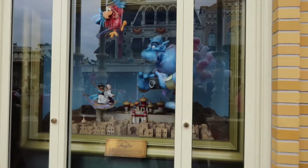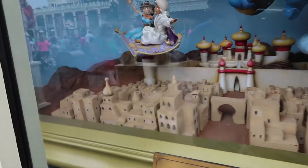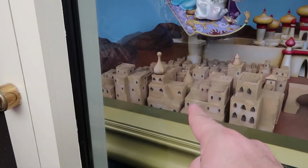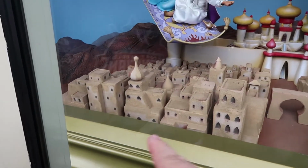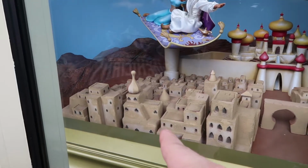So it looks like we can actually access the Aladdin window here and see if we can find the hidden Mickey inside of here. Let's see, that one right there, that one looks like it's supposed to be the hidden Mickey. Is that it? Yep. All the windows. There's like 5 of them. Yeah. There's 3 hidden Mickeys there. 4, 5, 6, 7. There's 7 hidden Mickeys there.